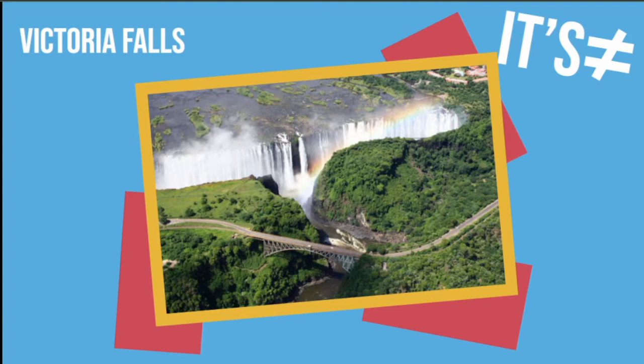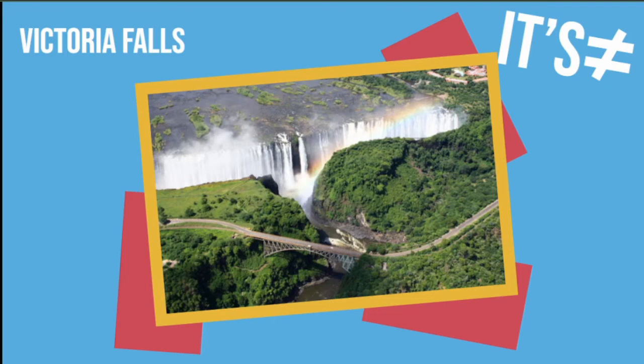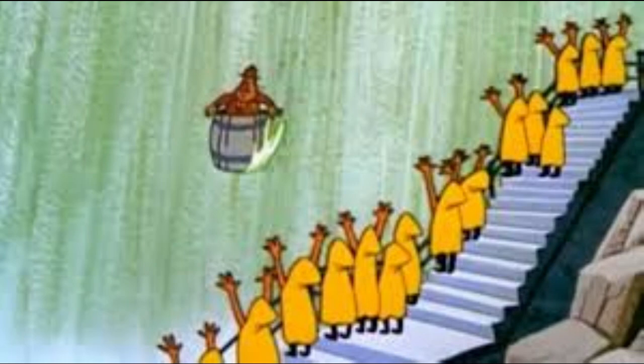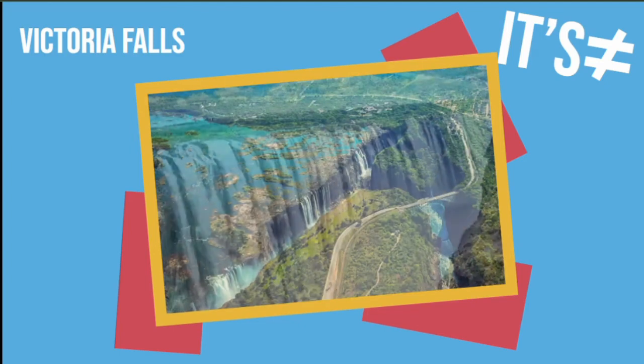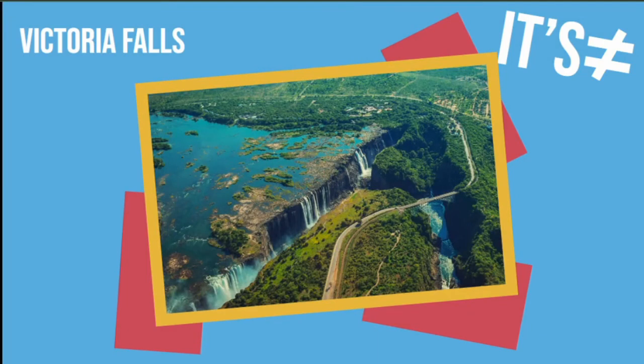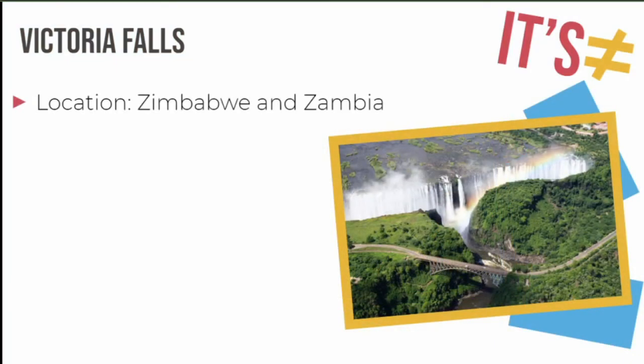So Victoria Falls, now talking just about the waterfall itself and not its origins, it is not the widest waterfall we have, nor the highest waterfall we have. But when we consider those two measures together, we can call Victoria Falls the largest waterfall in the world. As you can see, even though it is not the widest, it's still pretty big. And it is also between two countries, on the border of two countries. Let's see which ones. The location of it is between Zimbabwe and Zambia.